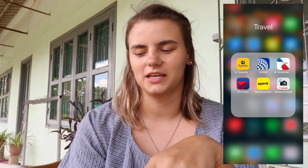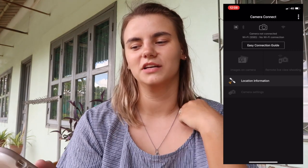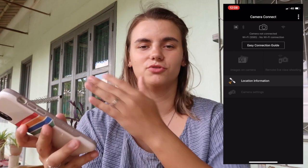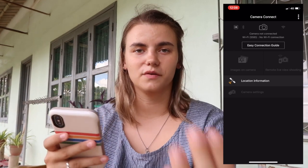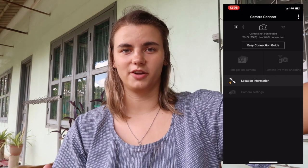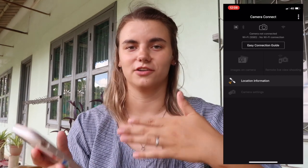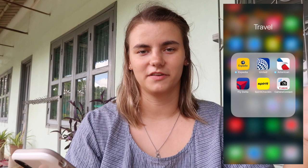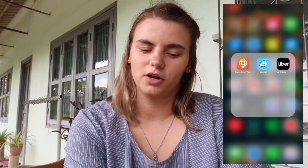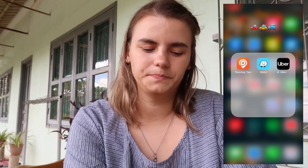I don't know why my Canon Connect is in there, but that Canon is really cool. It's an awesome app where you can connect your camera and it shows you on your phone what you're looking at. So if you're at a distance and you want to take a picture but you don't know what you look like from the camera from far away, you can connect it to your app and you can see yourself, and then you can also transfer photos to your phone. So it's pretty cool.